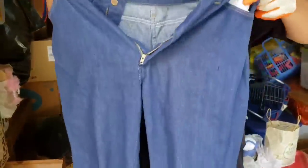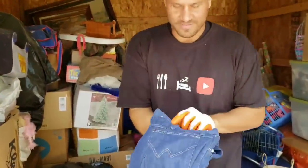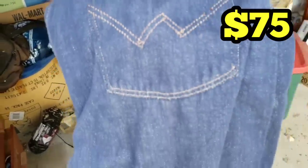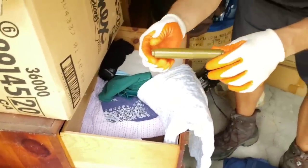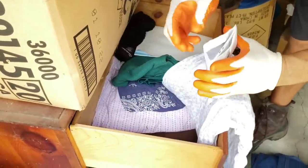This is actually worth money. These are vintage Wranglers. Look at that. That's worth money right there. The only thing that would be worth more is if we found antique old underwear, which is... Oh! Paper towel holder. We're safe there. Okay, we were safe. Thought for a second we found what I thought we were going to find.